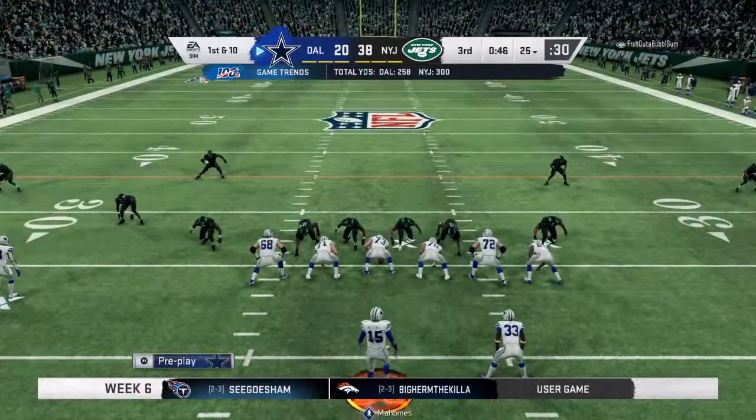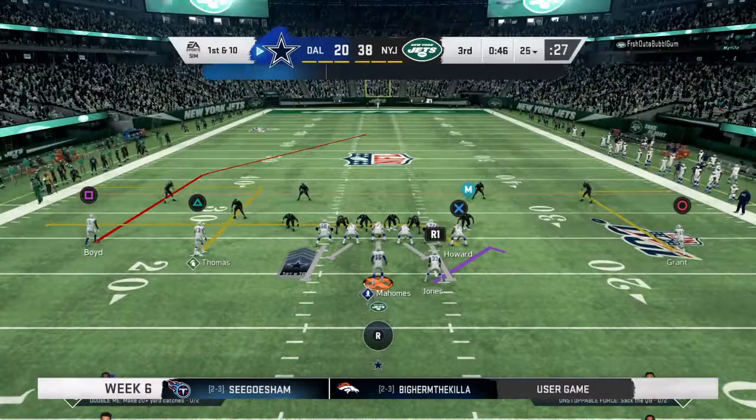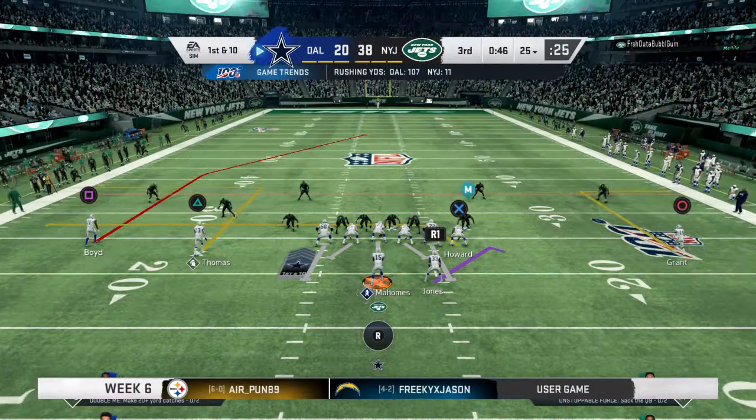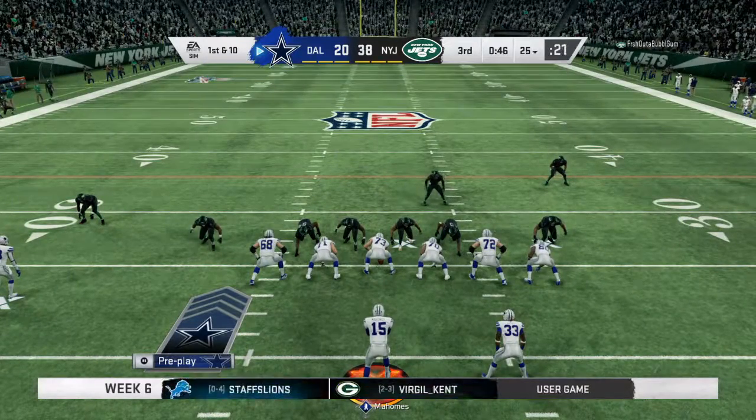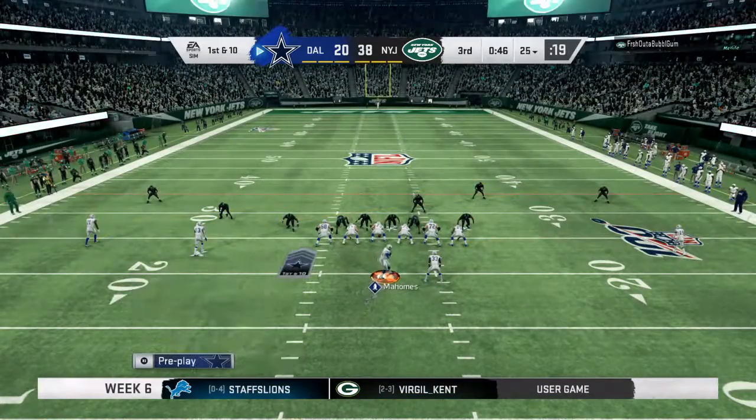Yellow. Check 56. You ain't got nothing. You ain't got nothing. Watch the safety creep. 15.